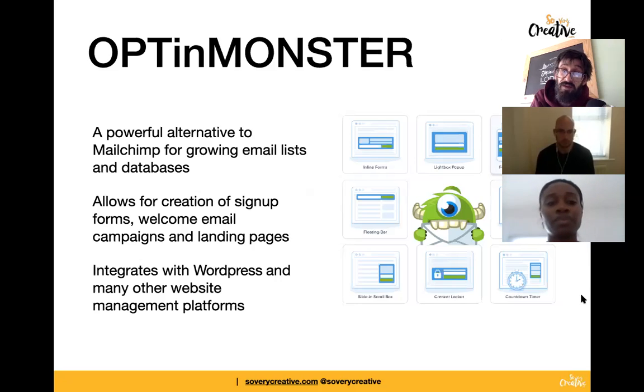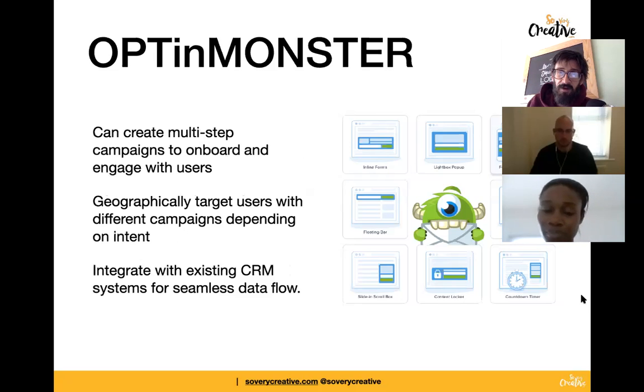So there are some costs involved to Opt-in Monster to unlock some of the real heavy duty functionality in there, but for businesses that are potentially really sales focused, or online retail, something like that, where working with and trying to develop big email databases is going to be part of the process for you over the coming weeks and months, then yeah, that might be something to consider as well.